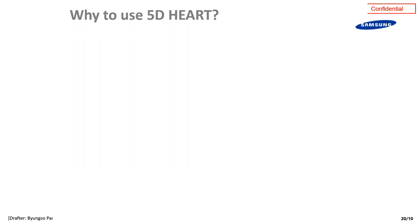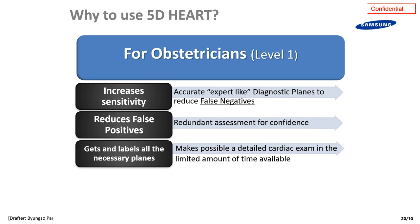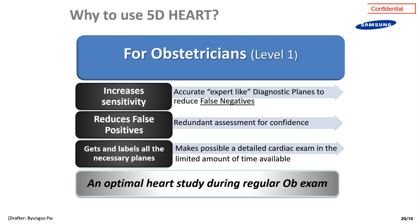Why use 5D heart? For level 1 obstetricians, it increases sensitivity, accurate expert-like diagnostic planes to reduce false negatives, reduce false positive, redundant assessment for confidence, gets and labels all the necessary planes, making it possible to have a detailed cardiac examination in the limited amount of time available. An optimal heart study during regular OB scan.